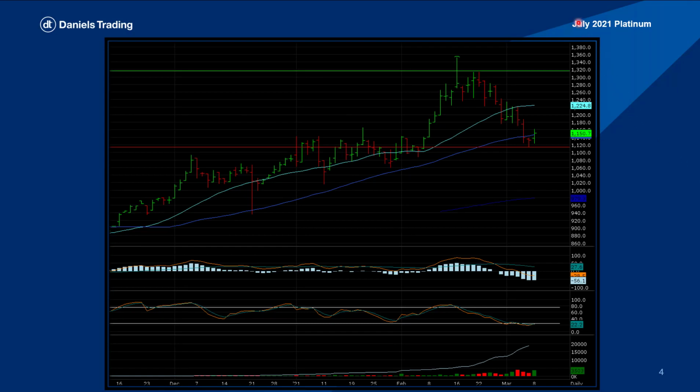Okay, the next chart I want to look at for today is the July 2021 Platinum futures contract. Platinum is a precious metal, and I believe this is going to be one of the commodities to push to higher prices this year, 2021 and into 2022. So looking for opportunities to get long. Already have on a call spread in the July Platinum.